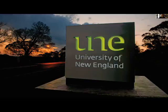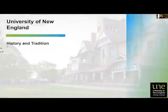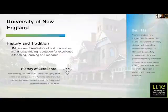So without further ado, just to give you a very quick introduction to the University of New England. So UNE, we were the first university in Australia that was actually established outside a capital city. So before then, I think there'd only been a couple of universities in Sydney, Melbourne and Brisbane. And UNE was established originally as an agricultural college that was attached to the University of Sydney. And that was in the 1930s. And the building that you can actually see on the PowerPoint was the entire university when it began in 1931 or 32, whatever it was.